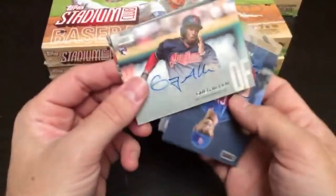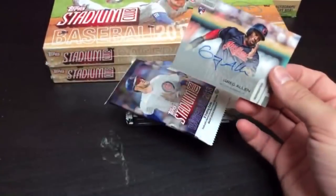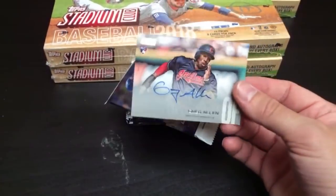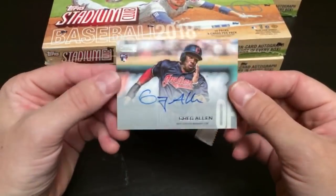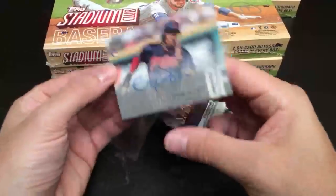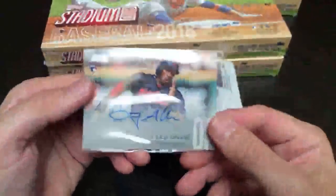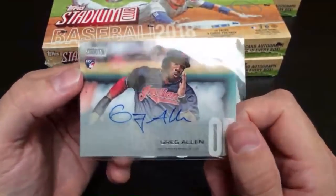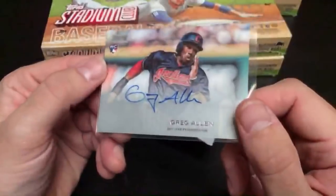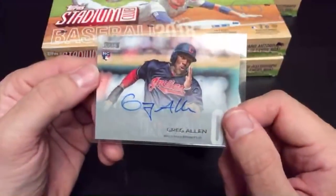Here we go, Greg Allen. Sideways auto for the Indians. The Indians getting a piece. I don't think we've had anything come up for the Indians yet. The Indians belong to Scott, Scott N. Pretty sure I called Scott's name earlier, though. I think he got something for the Diamondbacks. But there you go, Scott. Something for the Indians. Nice on-card rookie auto from Greg Allen.